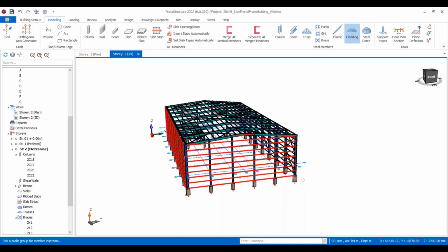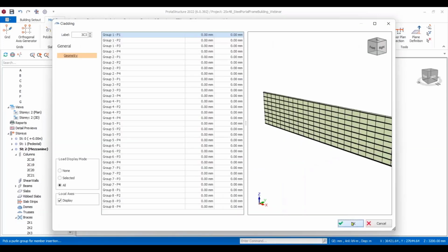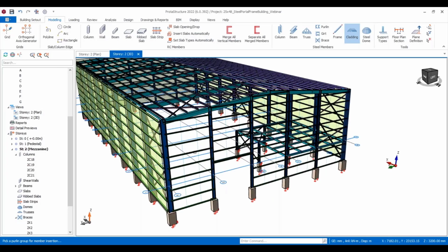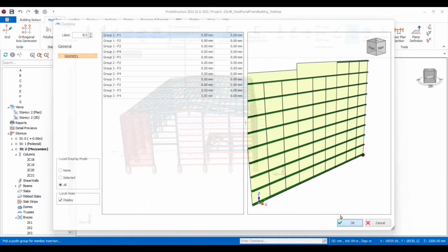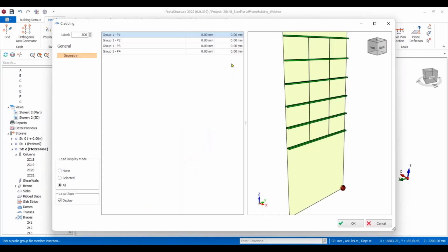Select, click OK, select, OK, select, OK. Here we select, we need to adjust this.